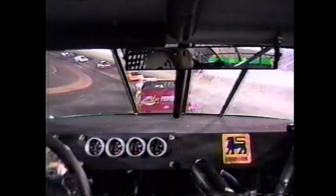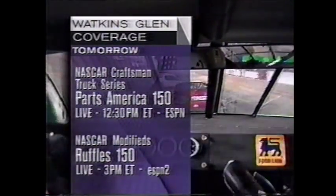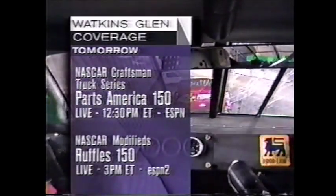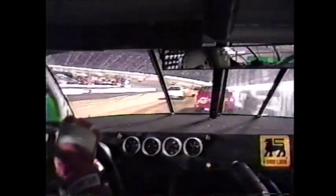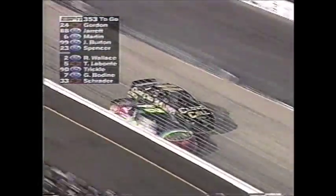Racing here on ESPN tonight at Bristol Motor Speedway. Jeff Gordon, the leader, at the end of 145 laps. Tomorrow, both ESPN and ESPN2 will have racing for you. The NASCAR Craftsman Truck Series is at Watkins Glen for the Parts America 150 at 12:30 Eastern Time tomorrow. Then the Deuce has the NASCAR Modified Series, the Ruffles 150, at 3 o'clock Eastern Time. And do not let Benny Parsons tell you about how he's going to helicopter from the racetrack to a jet and be taken there for tomorrow's coverage. He and Dave Despain. So, folks, after I go through all that trouble, please tune in to see if you made it and got any sleep. Yep, he'll make it. He'll get a little sleep, but he'll be right on top of it.